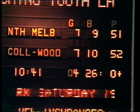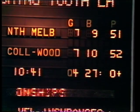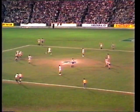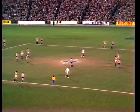Oh, what more could you ask for in a grand final, Lou? 16 shots to 17. How more even can you be than with a game like this? It's an absolutely magnificent game of football. The Escort Championship scoreboard, North Melbourne 7-9-51, a 1 point margin to Collingwood 7-10-52.